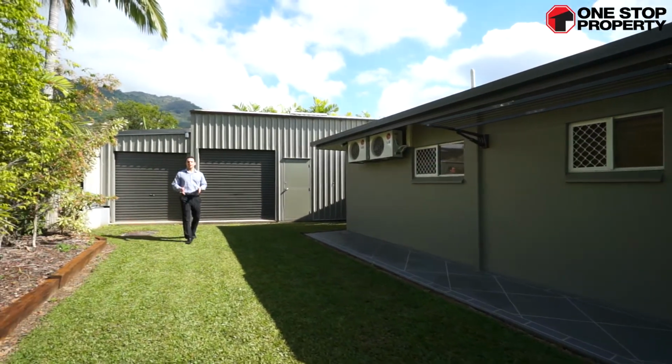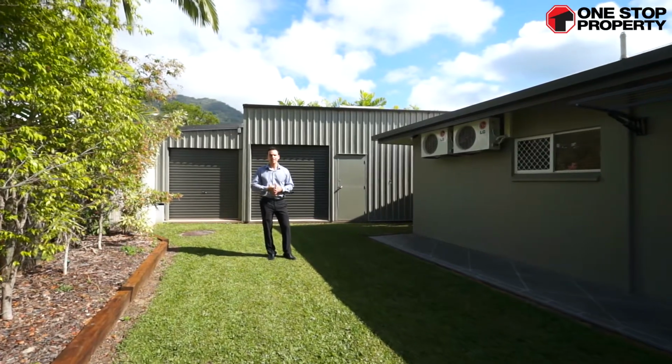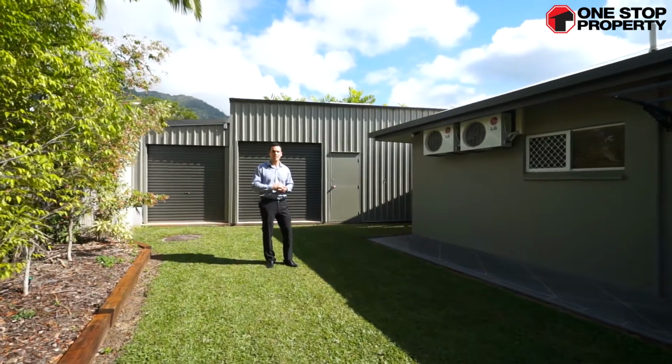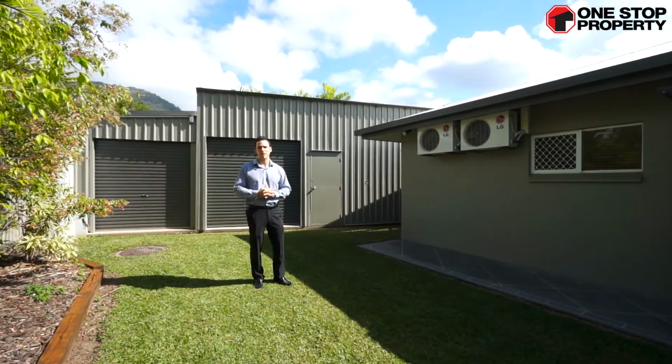It's not often you find a home with an 8x5 metre shed with 3 metre clearing. Perfect to park your caravan in. There's also an extra awning on the back for storage. You've got 3 kilowatt solar panels on top, and it'd be a perfect home to keep your power bill down.